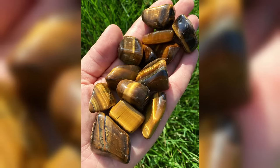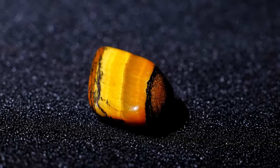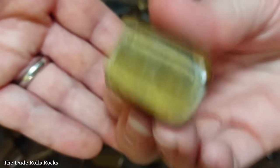It's made of silicon dioxide, and it gets its color from the presence of iron oxide, but sometimes unusual variants may also be found, such as those found in Arizona and California that have streaks of white in them, which happen because of the presence of asbestos.